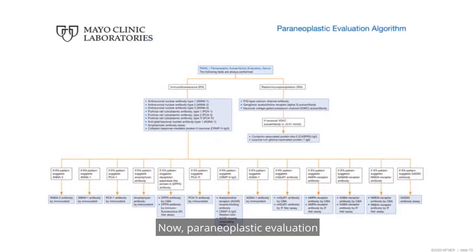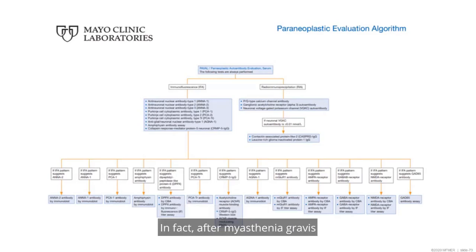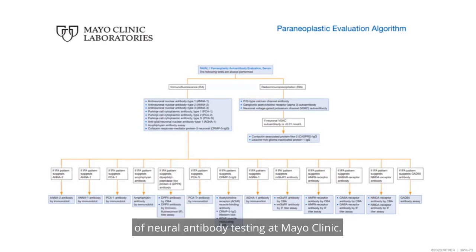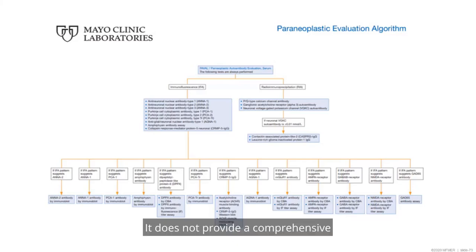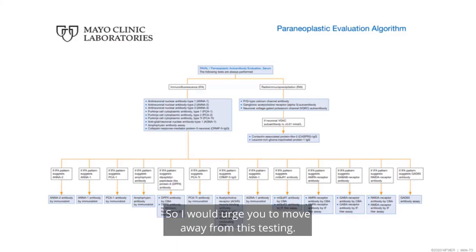Now, paraneoplastic evaluation is one of the traditional tests that our lab had. In fact, after myasthenia gravis and Lambert-Eaton syndrome testing, the paraneoplastic evaluation was the mainstay of neural antibody testing at Mayo Clinic. The paraneoplastic evaluation is being phased out. It's old hat. It does not provide a comprehensive and good quality evaluation. And as I pointed out earlier, the concept of having every antibody that's pertinent to paraneoplastic testing in one evaluation is not possible. So I would urge you to move away from this testing.